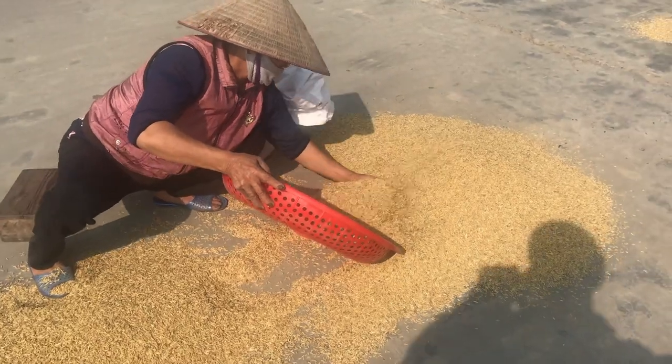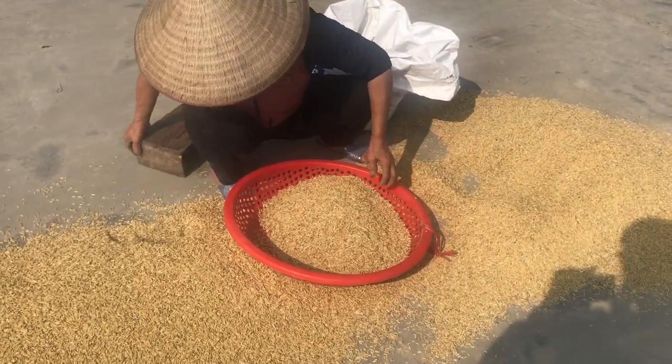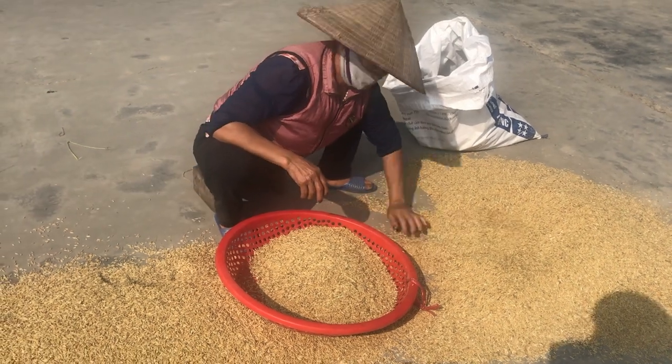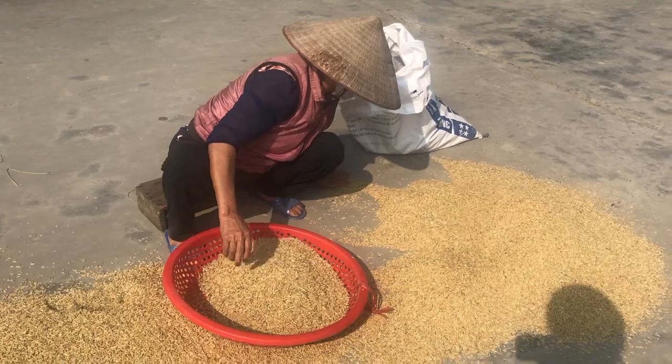Xin chào. Dad! See? Got a little stool. So.